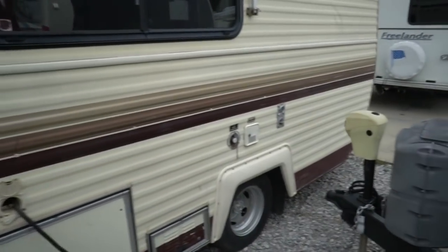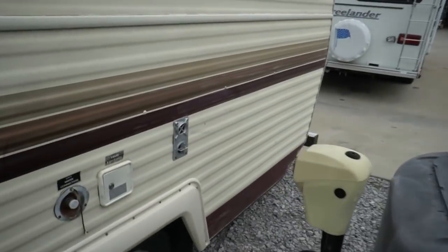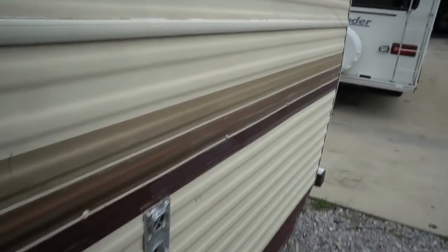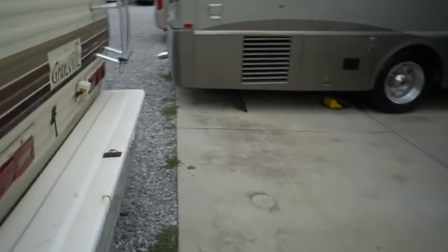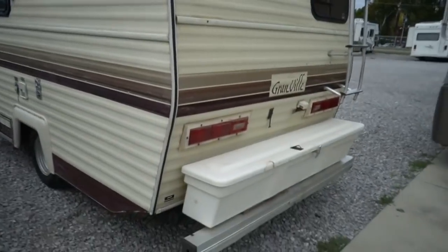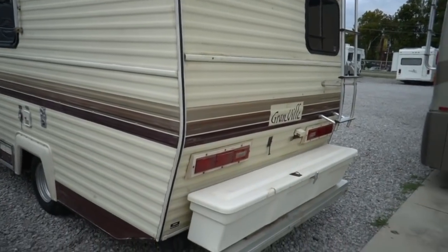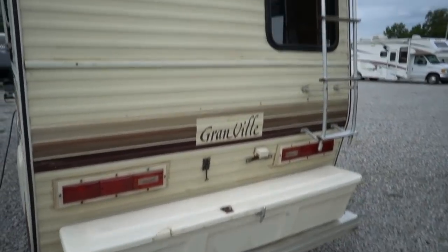92,000 miles, really cool vintage retro look. A lot of nostalgia in one of these. And I know there's a big movement for these little Toyota motorhomes. What people are doing is buying them and gutting them and remodeling them to suit their needs. And you can do that or restore it to as close to factory condition as you can make it, as it was in 1986 and in 2019. Got a rear storage box on the back.